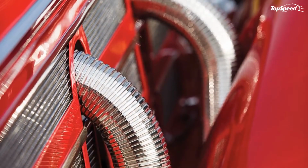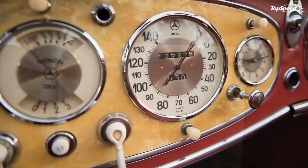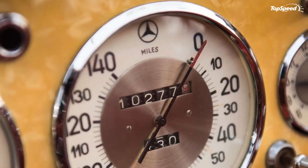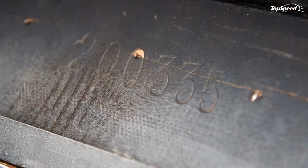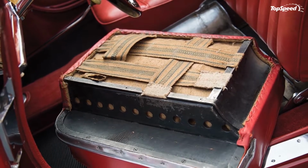Interior. Considering the sheer size of the car's external dimensions, the interior of the Special Roadster is pretty small. This isn't especially unusual for this segment during this time period though, and there were plenty of two-seat coupes and convertibles during this period that were even bigger.